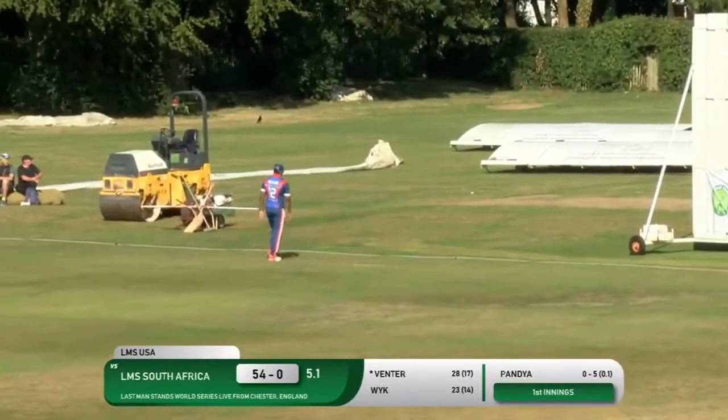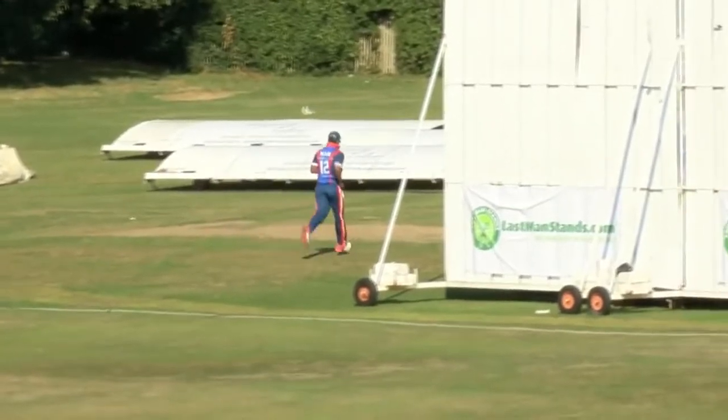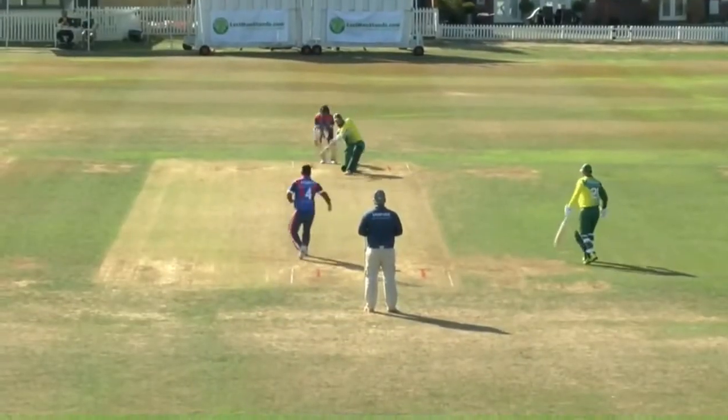Never like to see lightning strike twice, Bjorn. He hit that really hard, but that was a catch there. That should have been taken, no doubt about it. Difficult, but should have been taken.